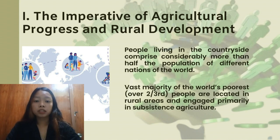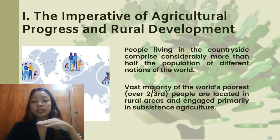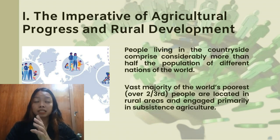Second, the vast majority of the world's poorest, over two-thirds, are located in rural areas and engage primarily in subsistence agriculture. Countries whose population is more than 80% rural include Ethiopia, Nepal, Niger, Papua New Guinea, Rwanda, South Sudan, Sri Lanka, and Uganda. India remains more than two-thirds rural. Over two-thirds of the world's poorest people are also located in rural areas and engage primarily in subsistence agriculture.